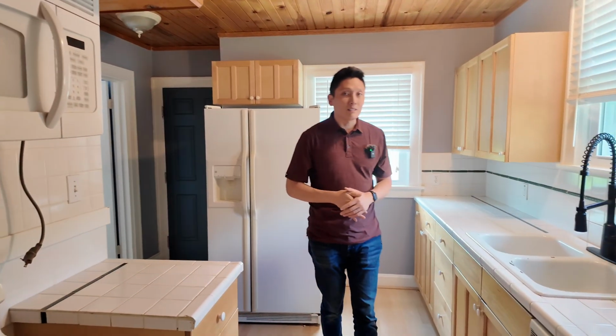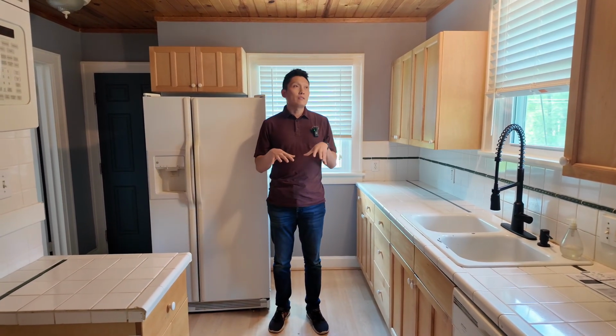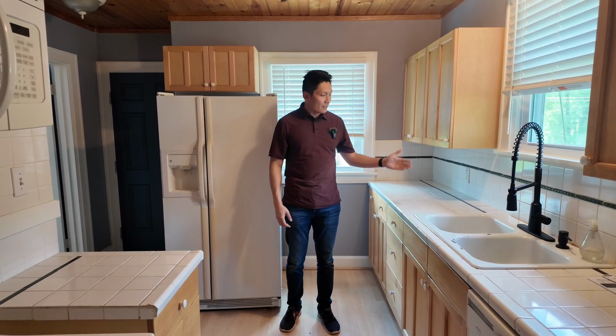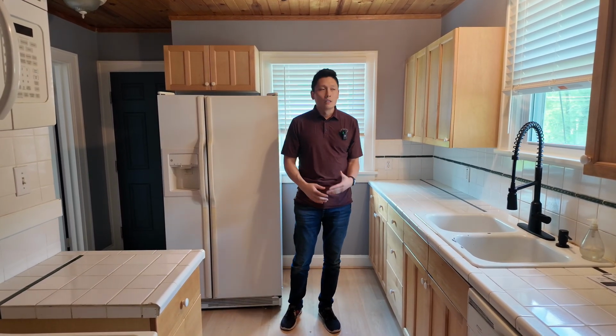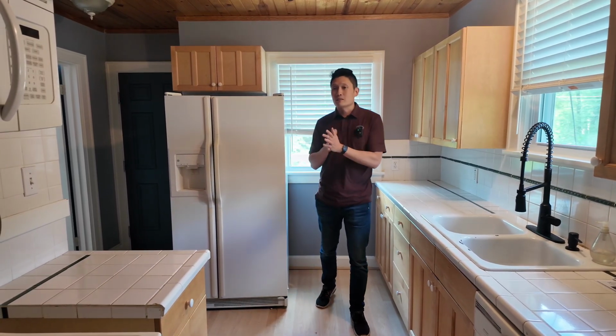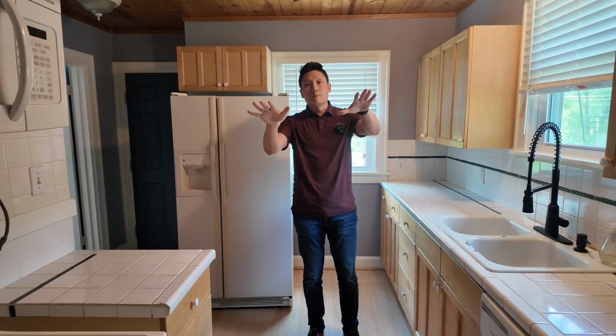Now, if you come into here, you also notice with this one, some kitchen work needs to be done as well, because this is the original kitchen. I would say for all how nice this house is, this is probably the weakest part of the house. You've got some tile here that's cracked and a little bit older. You don't have the best storage.